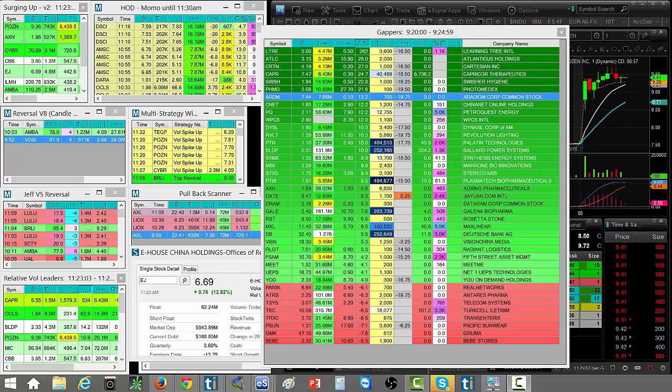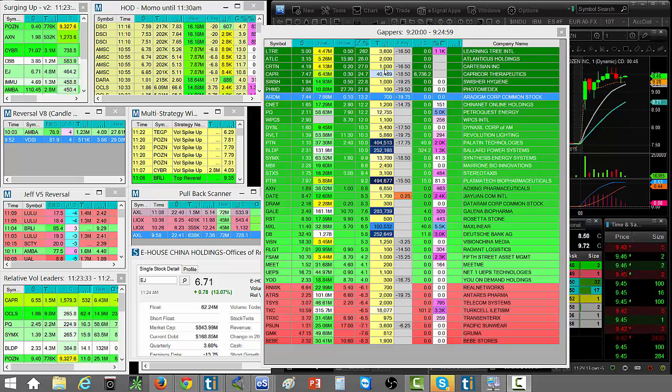I'll go over the gappers this morning. You can see on the gap scan, this is from 9:20 this morning, there were a number of stocks gapping up, but most of them, you can see here in the volume column, had very light volume.